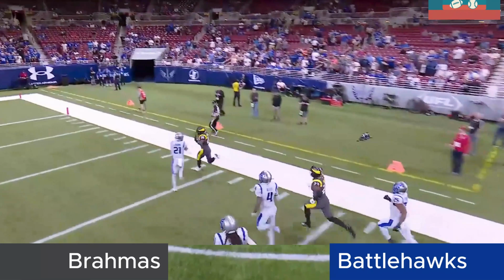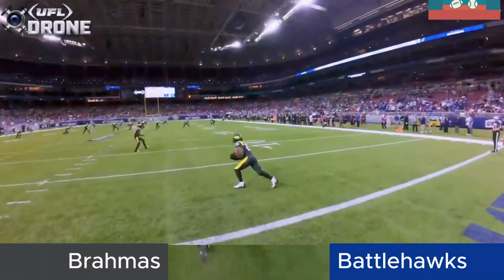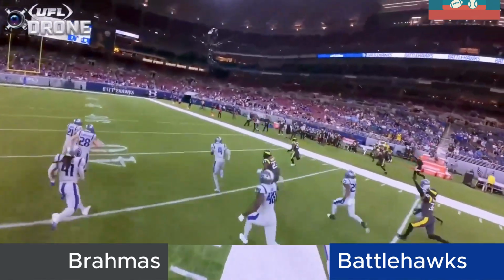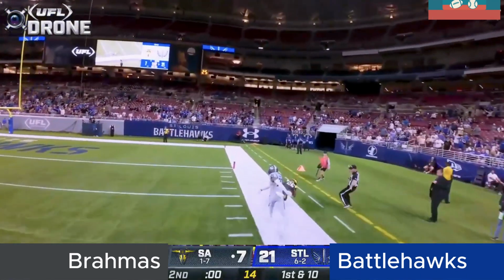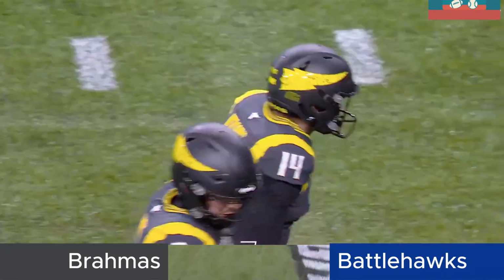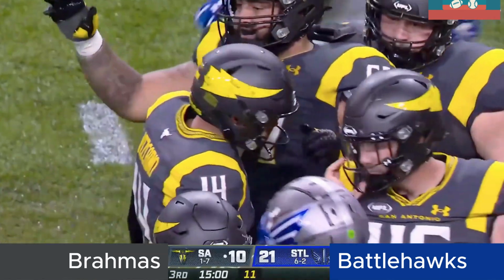Down the sideline and just had the touchdown saved. Micah Abraham again. Micah Abraham had the scoop and score. And then here, just the hustle. Look at 21, Micah Abraham, racing down there to get him out of bounds. Well, some fireworks at the end of the first half. That's the end of the second quarter.